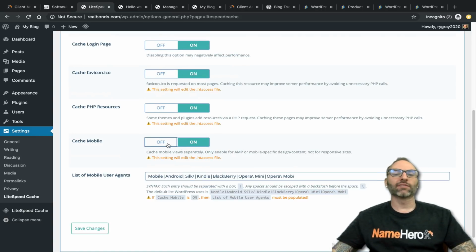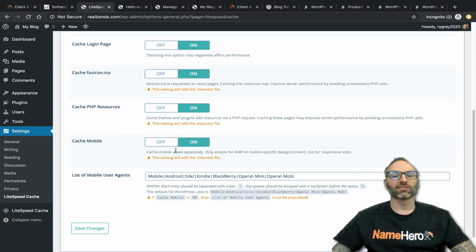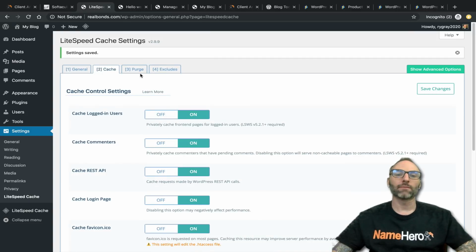I think it's off by default because some themes out there, some sites handle mobile differently, and especially if you've been on your site recently, you want to make sure you get those latest changes, but you should get around to enabling that once you're all set. But if you don't, I would go ahead and enable it by default, and you shouldn't notice anything different. So make sure you do that.